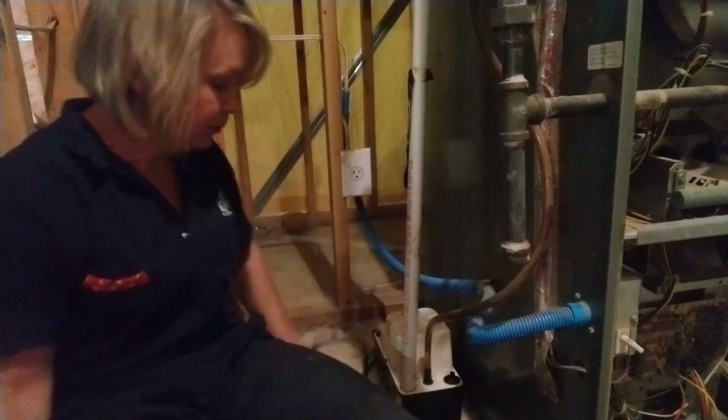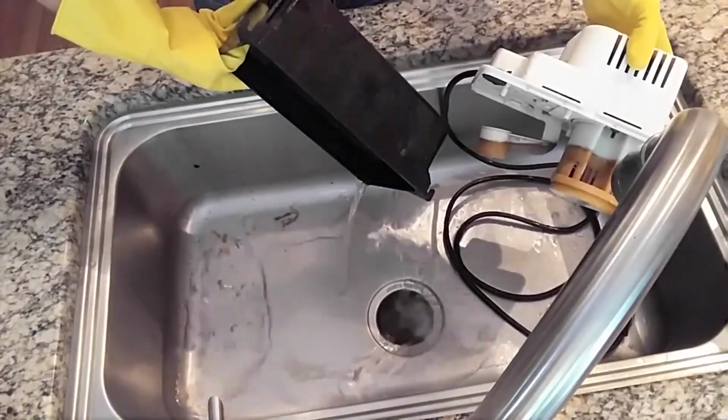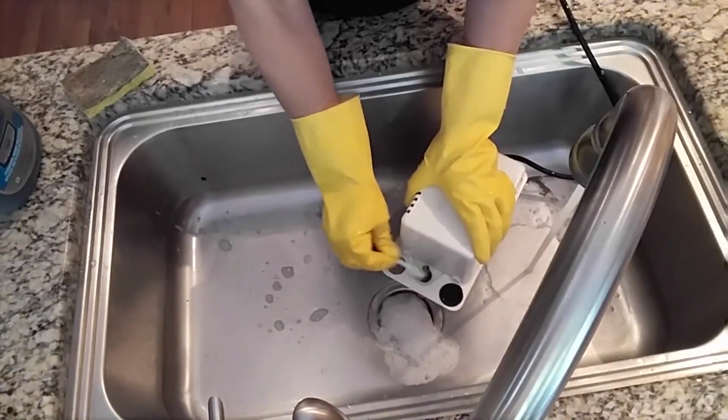You unplug it, remove the line that drains the water from the air conditioner into the pump, and remove the line that takes the water from the pump to the outside of the house. With mine, you don't even have to have any tools. Yours, of course, might be a little bit different, but it still should be fairly straightforward. Take the pump up into the kitchen and scrub it out a little bit, and then put it back in place.